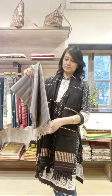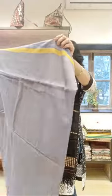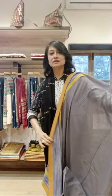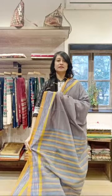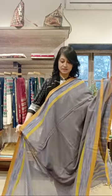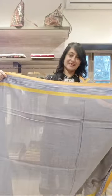2850. It's a cotton sari. 2850 is the price, which is 2422 after discount. Very smart sari. Good for places of work. If you work in a school, college, or any office, very comfortable. Summers are just around the corner. Very smart sari. Gifting ke liye bhi bahut acha hai.